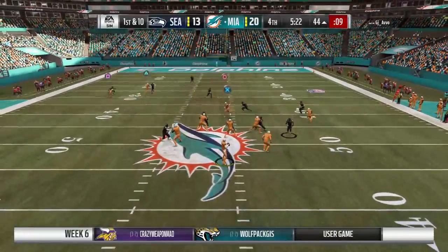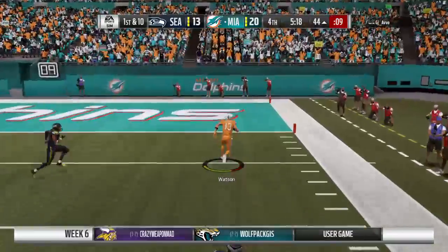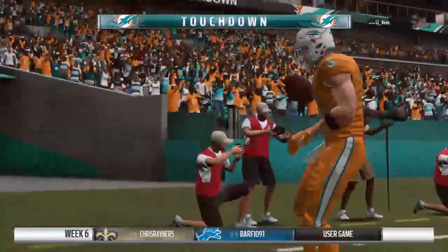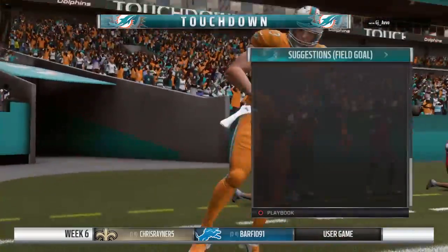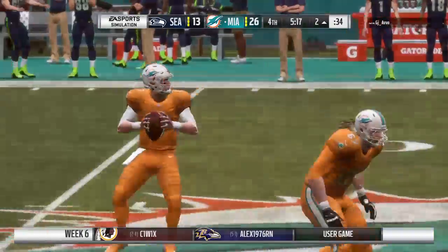Throwing again is Tannehill. And Watson has it right side. And all the way in for a Miami touchdown. A big play there. His first touchdown on the year. And the Dolphins are able to grow their lead.